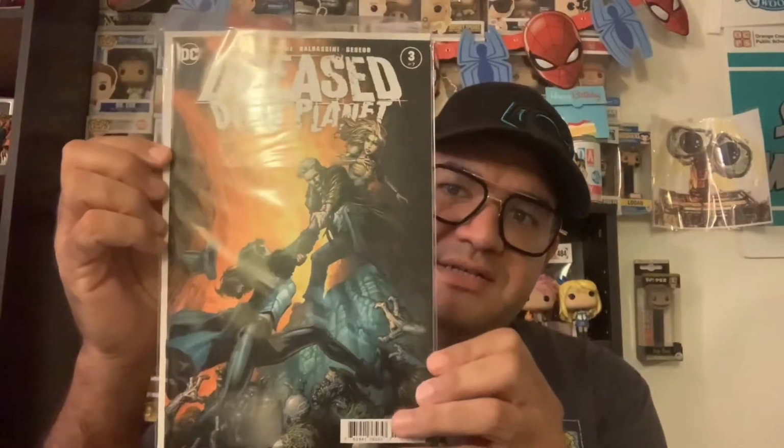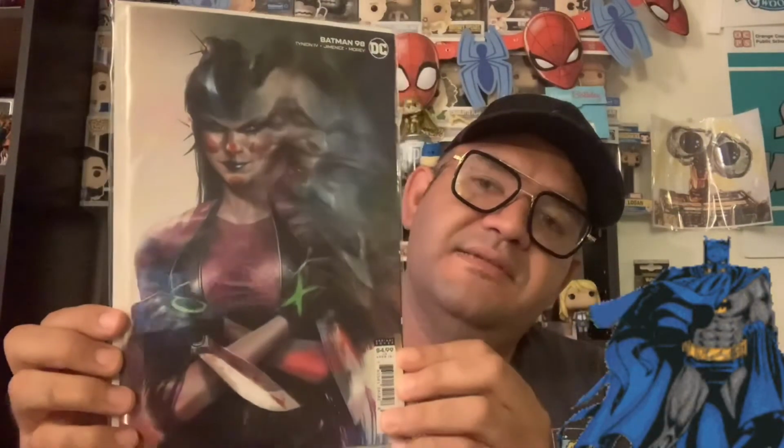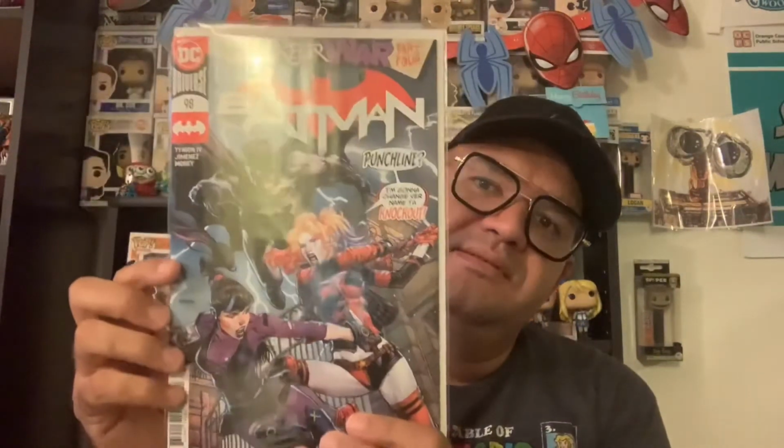Another thing I like about them, all their comics, or the majority of them, if they're not free, come with bags and poly bags. So let's see which ones we got here. We got Death Planet number 3. Pretty cool. We got Batman 98, the variant cover, look at that. Pretty cool. We got here the normal cover of 98. Pretty cool.